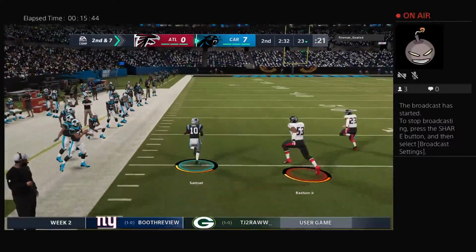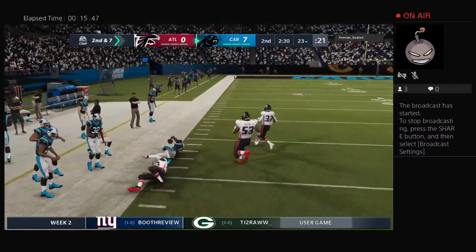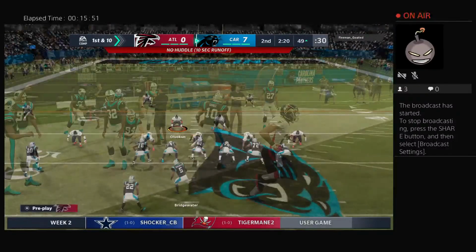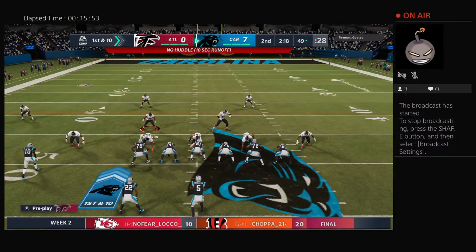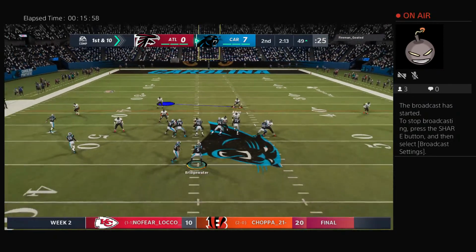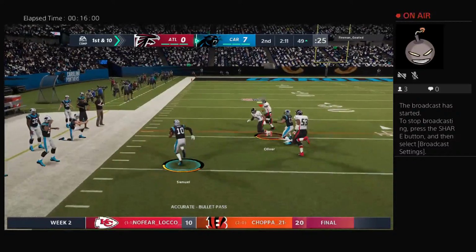Now Bridgewater, quick throw out wide to Samuel. And he'll be taken down, but not before they work it across midfield. A gain of 28 yards there and give him a first down. They don't need to run another play here before the 2-minute warning. Let's see if they do it anyway.